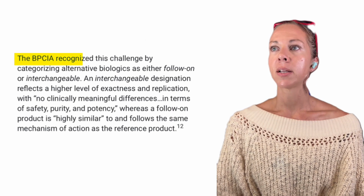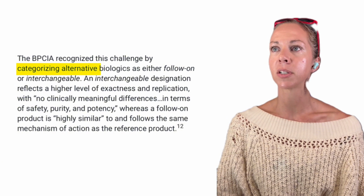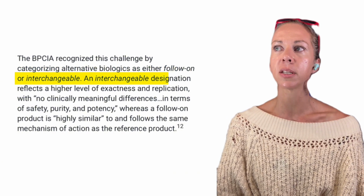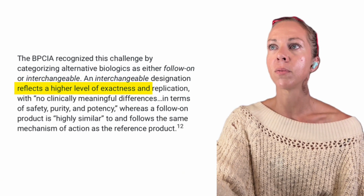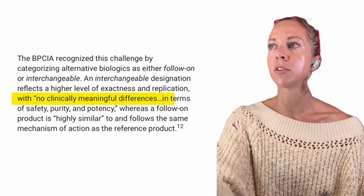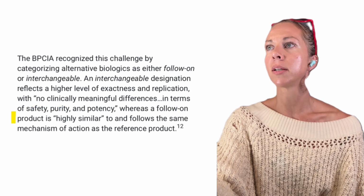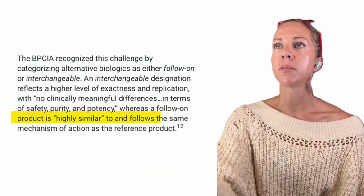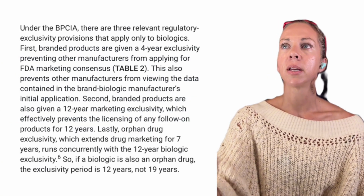So it is being recognized that this challenge by categorizing alternative biologics as either follow-on or interchangeable. An interchangeable designation reflects a higher level of exactness and replication with no clinically meaningful differences in terms of safety, purity, and potency, whereas a follow-on product is highly similar to and follows the same mechanism of action as the reference product.